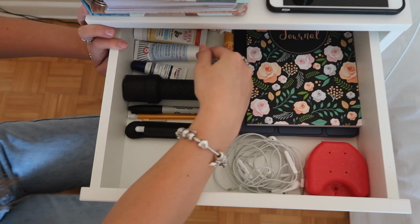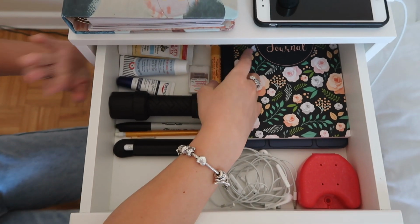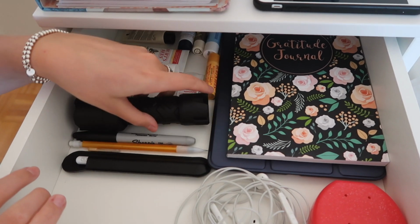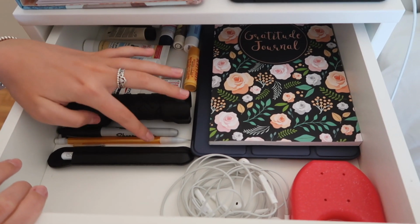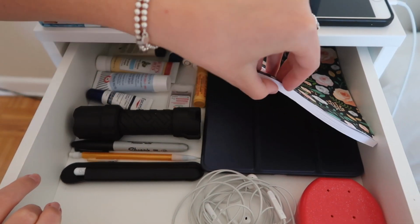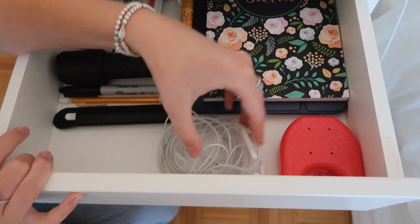So over here I have extra hand creams and lip balms that are not on the top of my bedside table. And then I have a flashlight in case there's a power outage. Then I have a Sharpie just in case, a pencil for my gratitude journal, and my iPad pen for my iPad, which is under here. And then I have my earphones, and then I have my retainer.